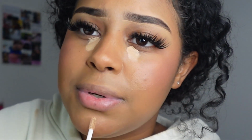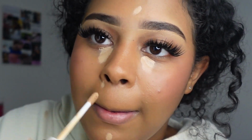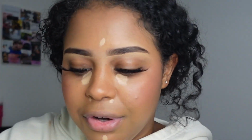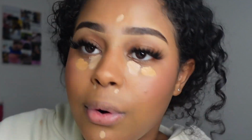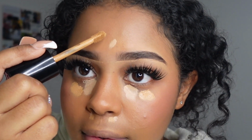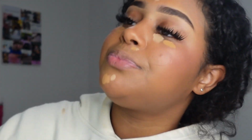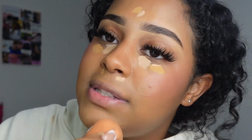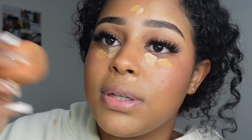I even sometimes put it in places I want to lighten, like my chin, my forehead. And I mix them both up in every area. Like this. So I'll put the lighter one in my inner corner, and then I'll put the other one literally right next to it. Like this. Now, I blend every other part that I put concealer on first, because the first thing to really crease when you do your makeup is your concealer.